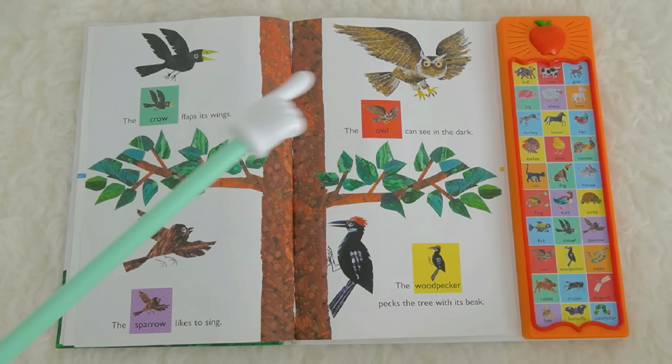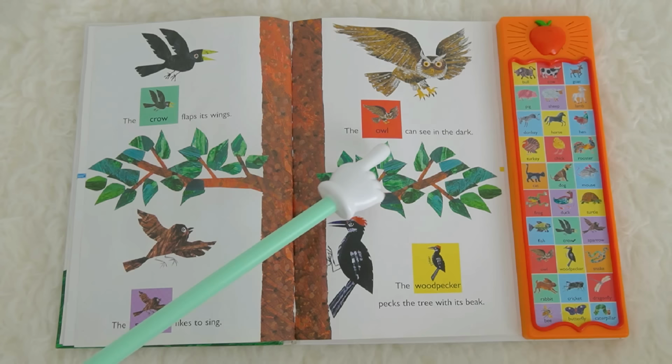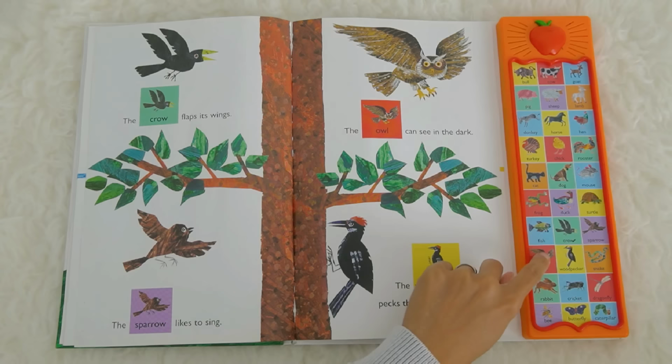Owl. The owl can see in the dark. Owl. Let's listen to the owl.